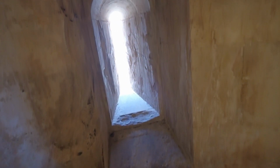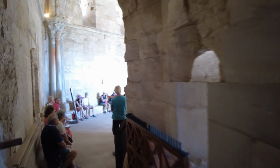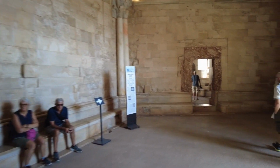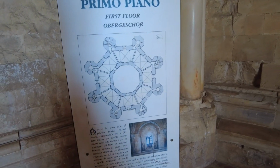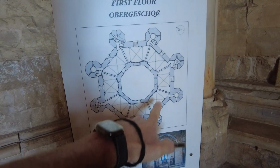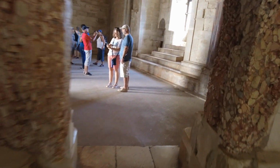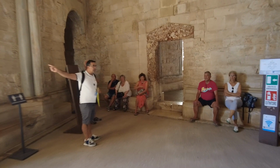Huh. Look how thick these walls are. That's probably 10 feet thick. Huh. So in the old days, you could walk all the way around the whole thing. The 8 rooms on the first floor are also trapezoidal. Yeah, you can't get up that way either. Okay, I think that's it, everybody. I think it goes to Uscita, exit.